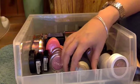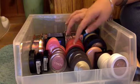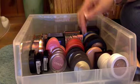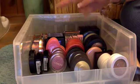I just didn't want to go return too many things at the same time, but I regret not buying Gypsy because I would have chosen that over the new fall blushes. But I might keep this for a regrets video.